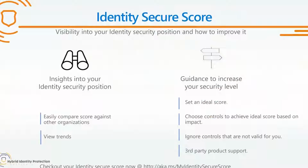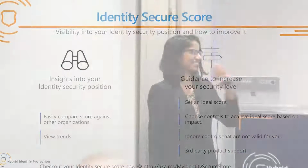All right. I know someone talked about Identity Secure Score yesterday, but I'll still talk about it because it's my feature. Whoever talked about it, doesn't matter.